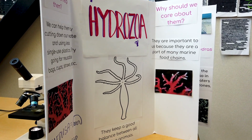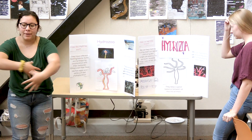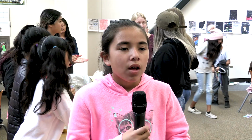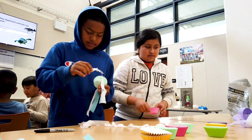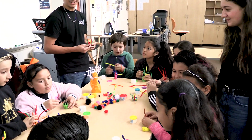It's an animal in the ocean, and we're trying to get the kids to remember the different types of hydras, and there's polyp and medusa. I've learned that a polyp is up and a medusa is down. That the hydrozoa eats little plankton, because I get to paint and I get to play with stuff.